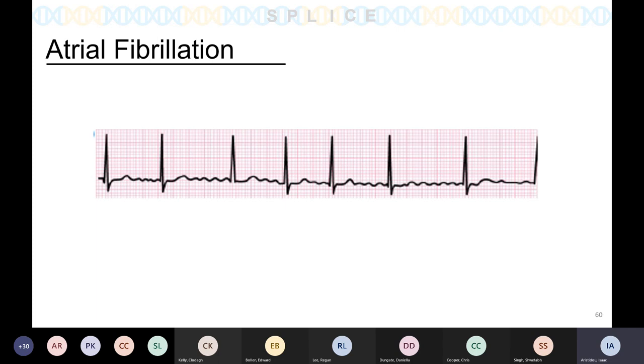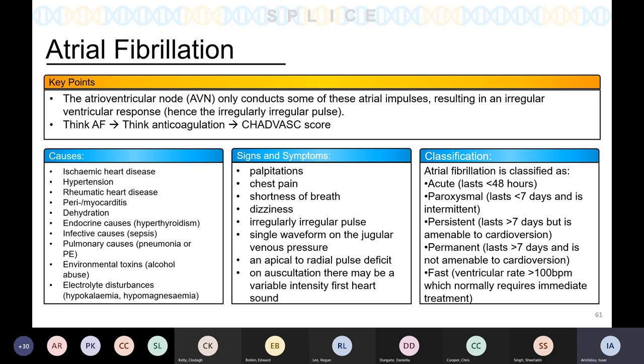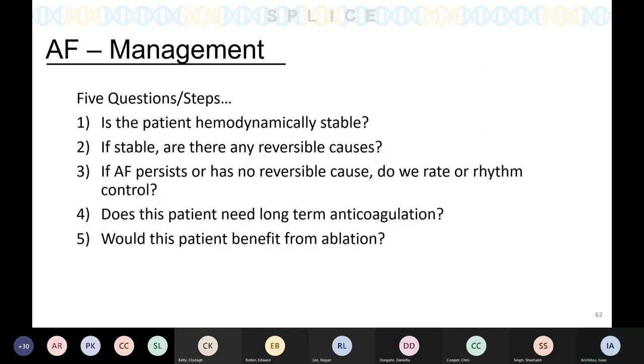We'll talk about the management now. As I've mentioned, there are so many things that can cause it. The signs and symptoms I'm sure you're aware of, so I won't labor that point too much. You've got the information there. But what I will do is talk about the management. So this is how you should approach it.